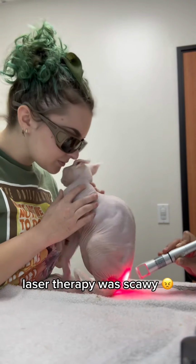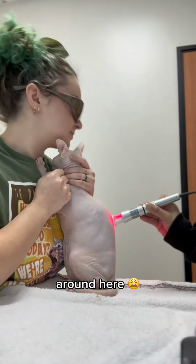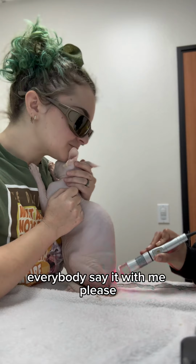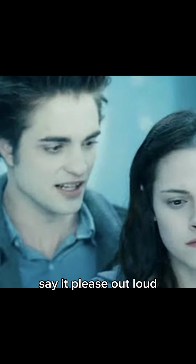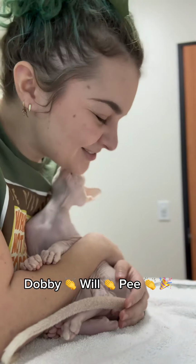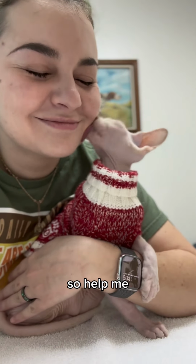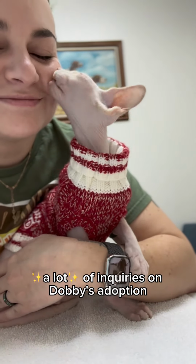Laser therapy was scary. But Dobby, peeing is important. I don't understand why that's so hard to grasp around here. Dobby will pee. Do you hear me? Everybody say it with me. Please, I'm talking to you. I mean it sincerely. Say it, please, out loud. Dobby will pee. Put it out into the universe. It is a fact. It is not an ideal. Dobby, so help me.